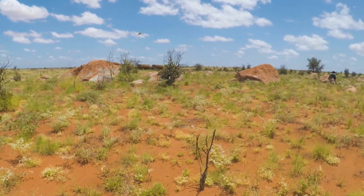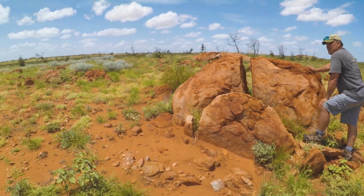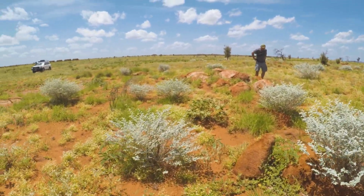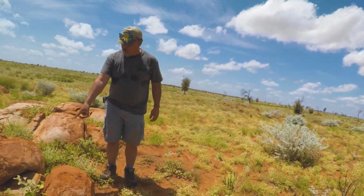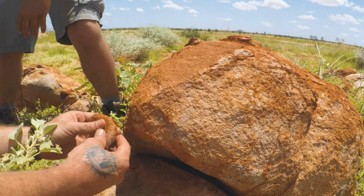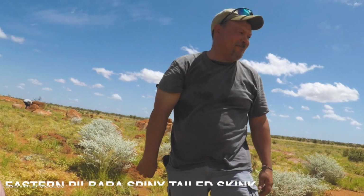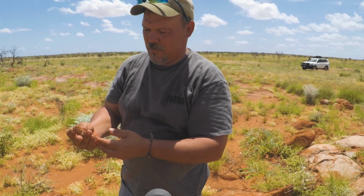Out here to look for Egernia epsisolus, and I'm swallowing flies like crazy. Whew, and hot. Oh my god. That's hard work. Beauty. Egernia epsisolus. Nice. That's what we came here for.